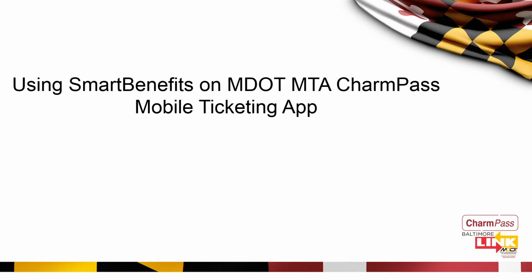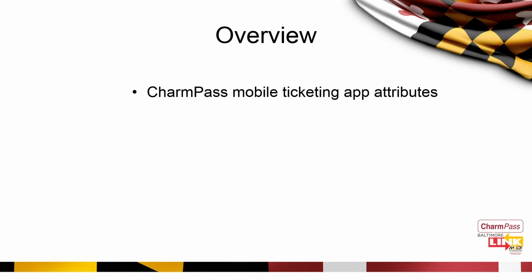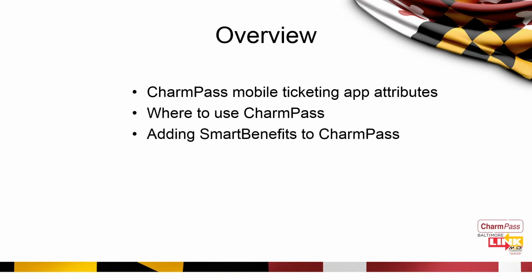Today I'm going to talk to you about CharmPass. It's our new MTA mobile ticketing app. Some of the overview of what we'll talk about today is the attributes of our CharmPass mobile app, where you can use the CharmPass, and adding SmartBenefits to CharmPass. Some of our benefits to CharmPass in our mobile app include valuable tips that I will also include as we go along.